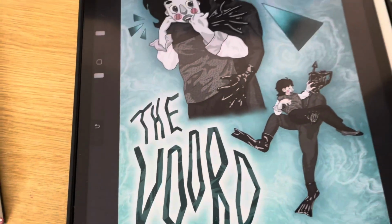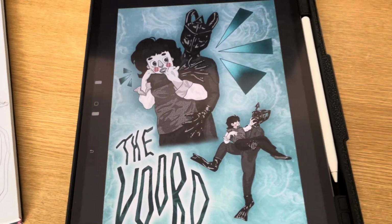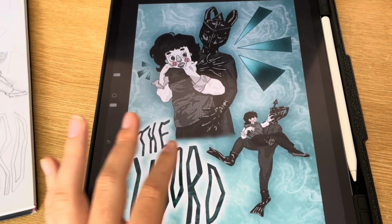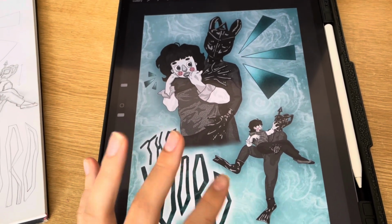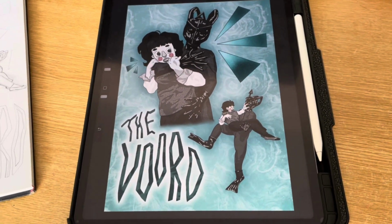I'm also enjoying adding a bit of glow effects at the moment to these illustrations, especially when they're a bit weird composition-wise and split up. I think it helps bring them together. So yeah, that's what that looks like.